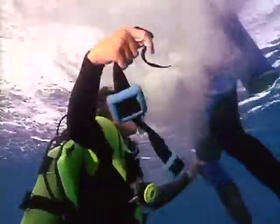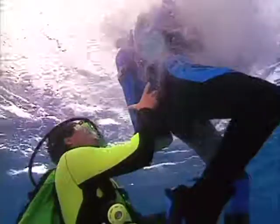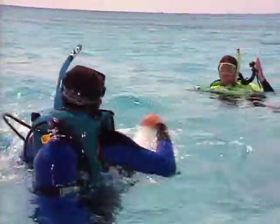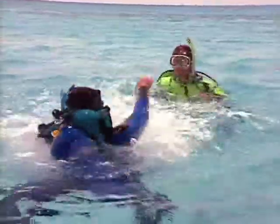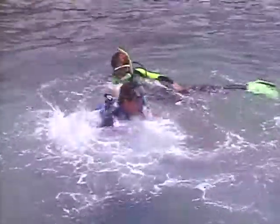Assess the diver's strength and size compared to you to determine whether to approach on the surface or underwater. A surface approach is faster, but riskier for the rescuer. The underwater approach is safer for the rescuer, but will take a bit longer. It's the best choice if you're smaller and weaker than the victim. If you decide on a surface approach, begin by establishing substantial positive buoyancy. Try to swim around behind the victim, staying beyond reach.